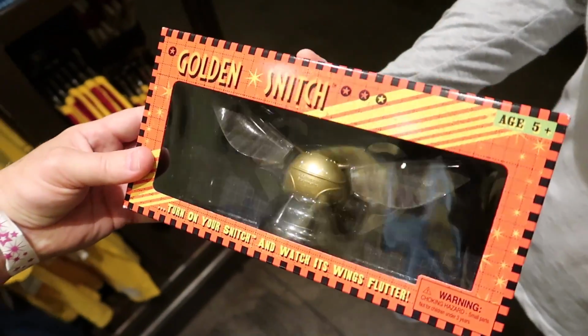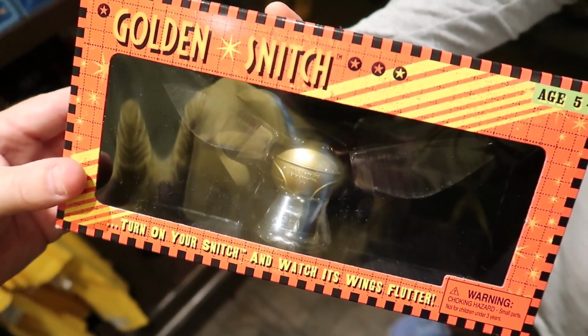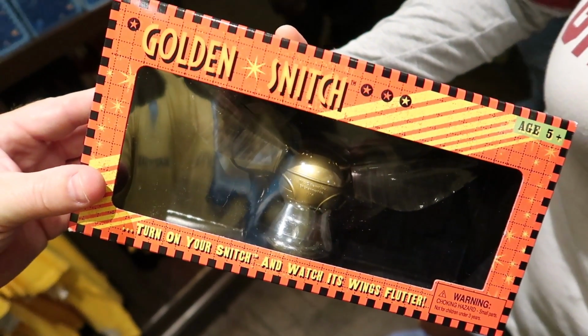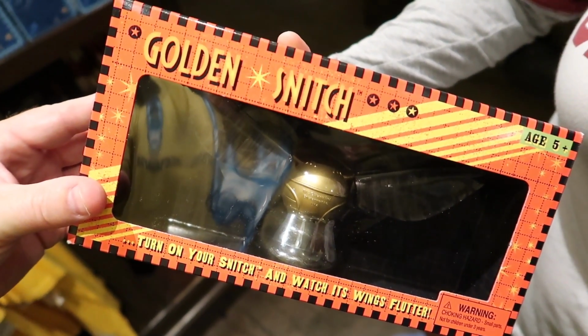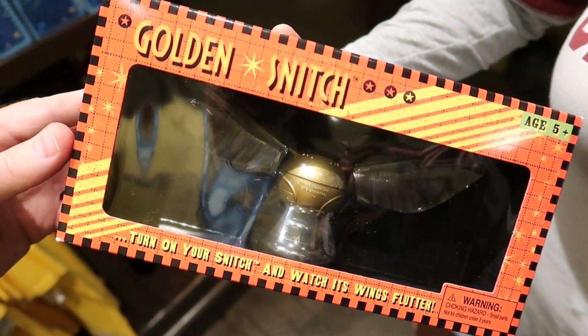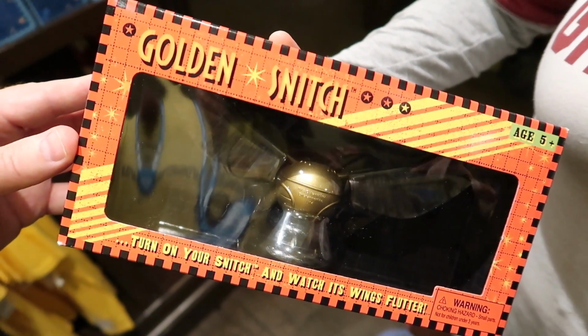This is the Golden Snitch and the wings flutter, and I thought, hey, it'll look cute on top of my Harry Potter Christmas tree. You know what, I think this year we'll actually film the Christmas tree and insert it into a vlog just so people can see it. And when we get off the Escape From Gringotts ride, there are new Christmas ornaments that they just came out with this year that I want to show you guys.